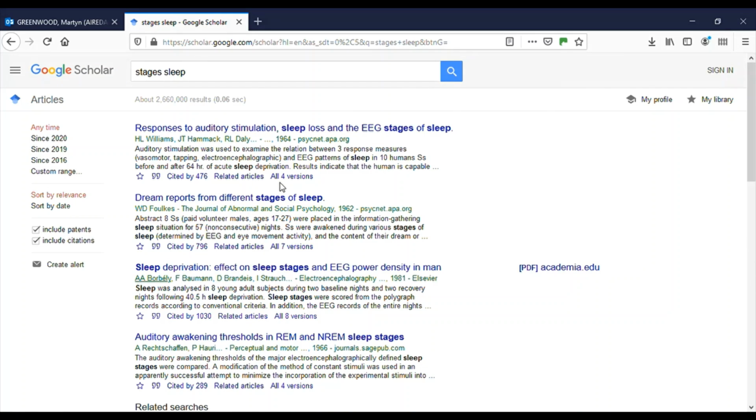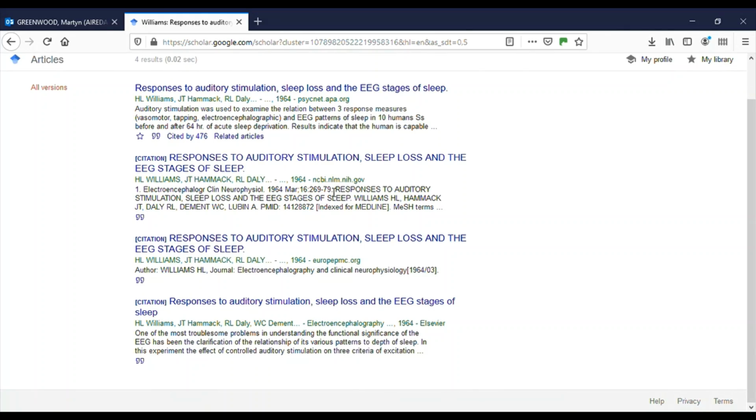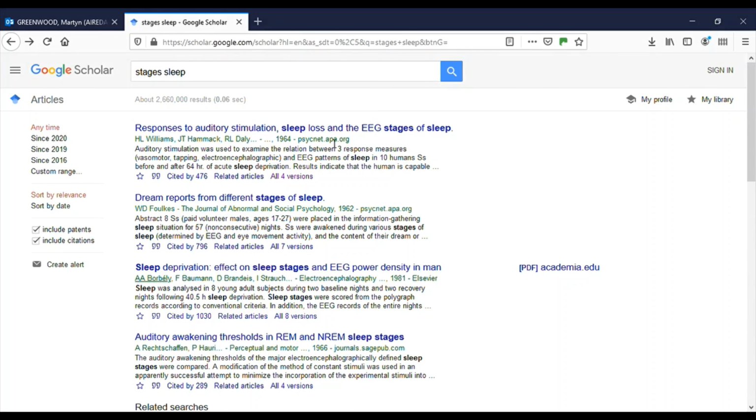The last link that you see sometimes has a number of versions, and that just means that Google Scholar has found this article on different websites. What you sometimes find if you look at that is that there might be a hyperlink on the right to the full article that you don't see from the result that Google has first presented you with. So it can be worth looking at those.